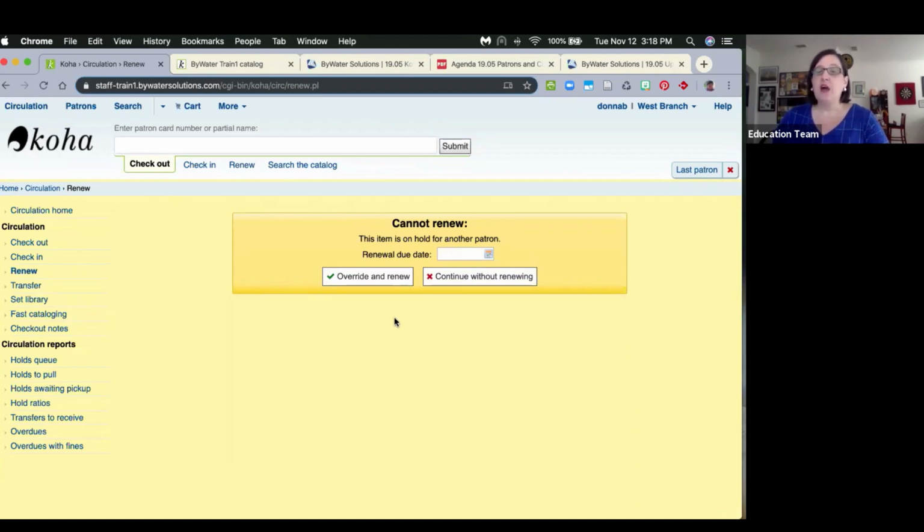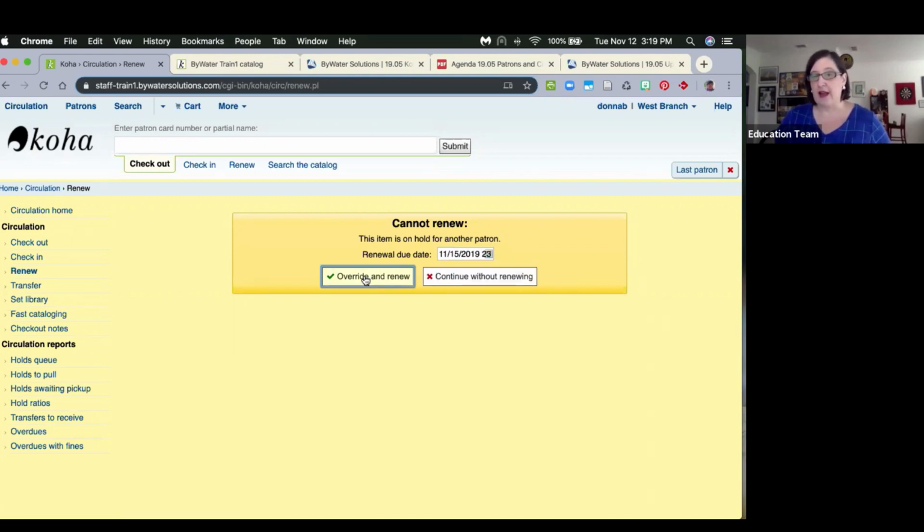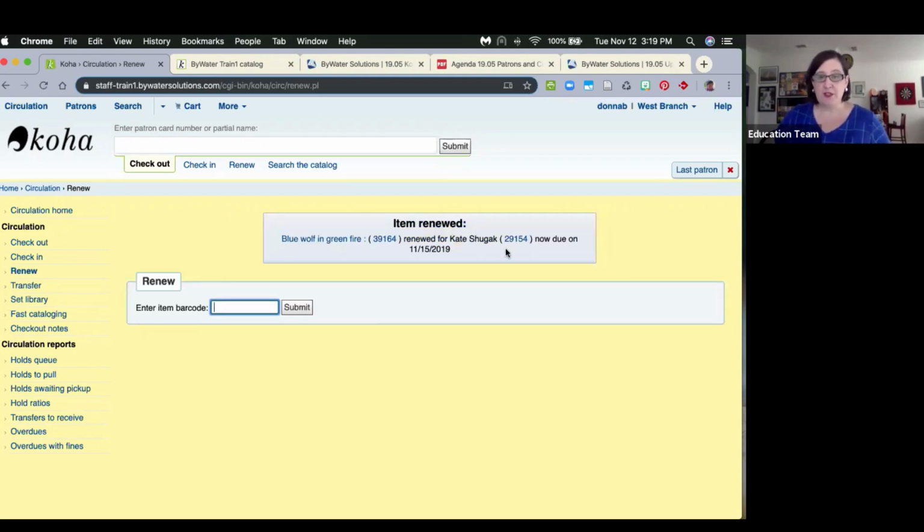And so now I have a couple of options. I can either override and renew that, I can continue without renewing, and I can also specify a due date. So perhaps I don't want them to have it for the full 2-week circulation period. I'm just going to give them another 2 days for it. I can go ahead and specify a date in there and say, okay, you can only have it until Friday. And then I can go ahead and override or renew that item. So you've got some options there for that one. That's a nice functionality that you can give people a little bit extra time.